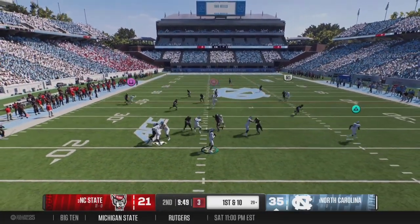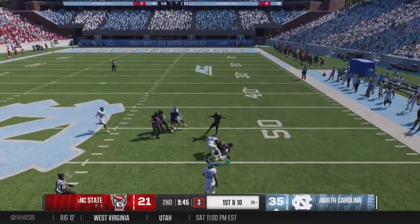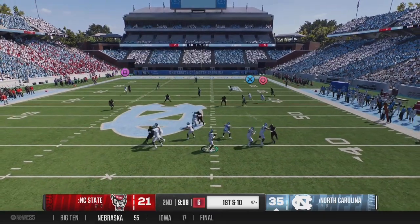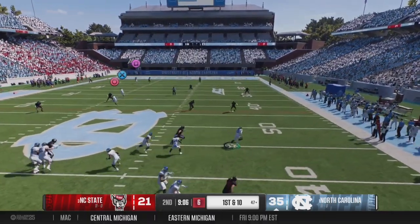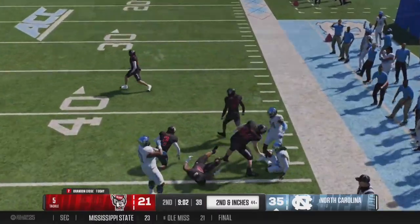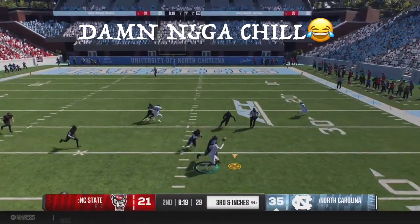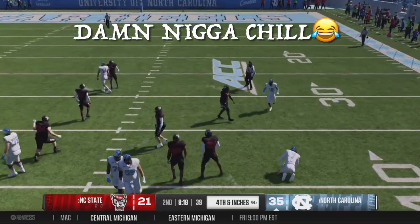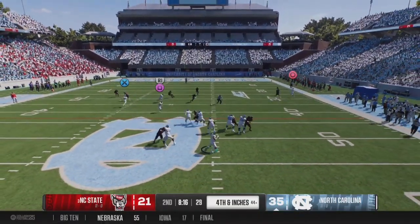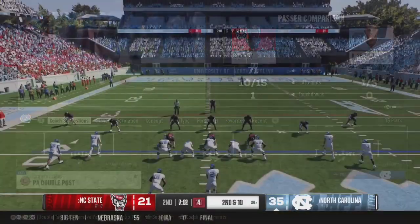From the shotgun, drops back. Looks over the middle, and that's complete. And that broken tackle. And they're just playing very efficiently right now. Looking to scramble now. Jukes the defender, gets brought down. In the third and short, they'll try to throw for it. Can't hold on. Good defensive play. Brings up a fourth. And he's throwing for it on fourth down. Makes the catch, and that is enough.